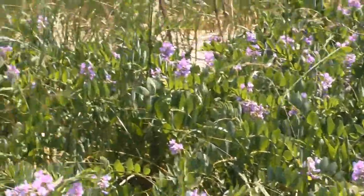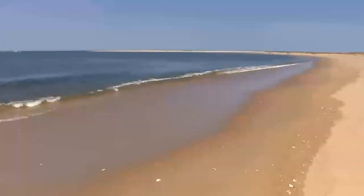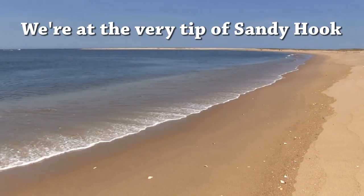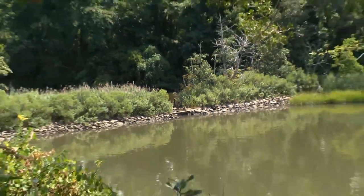Know where we are? We are at the very tip of Sandy Hook. It's where all the boats go in and out from New York Harbor out to the Atlantic Ocean. Now, this is interesting.